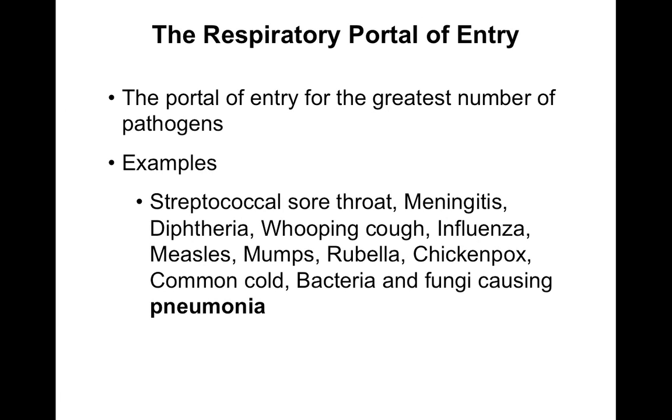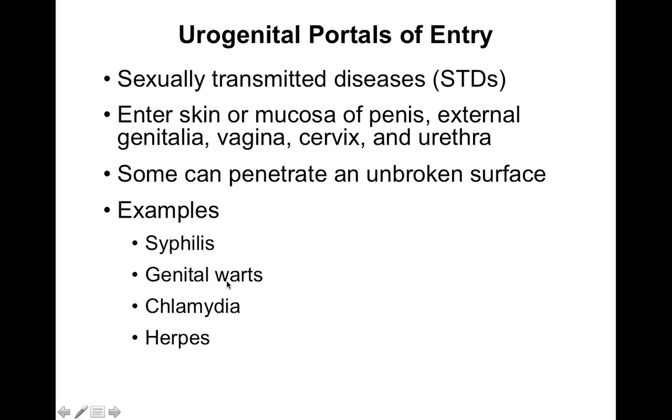Also, the tissues in the lungs are very, very thin, and that is to allow oxygen to assimilate. But it also allows for an easy entry point for a lot of pathogens. You can see a great number of them down here. We'll talk about these in more detail, but whooping cough, influenza, measles, things that you've probably heard of before and associate with the respiratory tract.